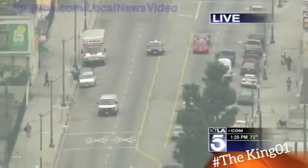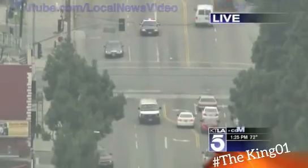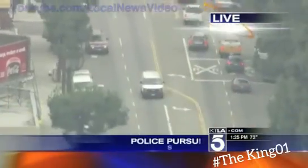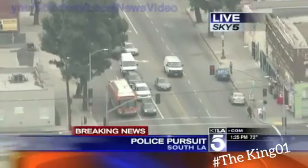In South Los Angeles, you see that van there that has just exited the southbound 110 freeway in South Los Angeles, being pursued by a black and white unit. We really don't have a whole lot of details at this point. We do know we have Sky 5 overhead, and we'll check in with Mark when he's ready.